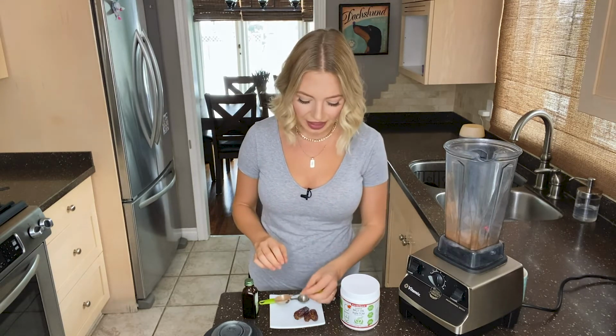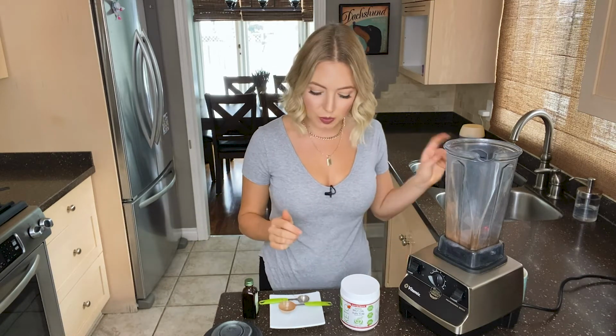Amazing, right? And then next up, we're gonna be sweetening it with just a couple medjool dates. Medjool dates are those fat, rich, plump, juicy looking dates that have pits in them. So take the pits out. I've done that before, that's a mistake in the dates. And if you don't have dates on hand, you can use raw honey, maple syrup, or if you're diabetic, try monk fruit or stevia. So we got that in there.